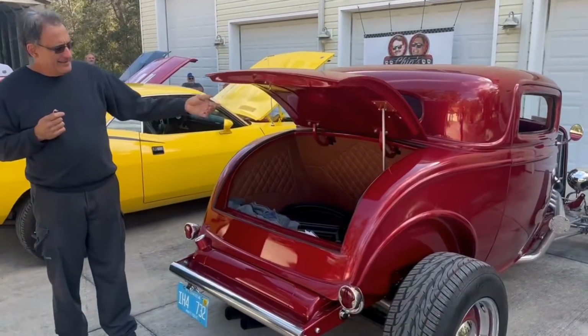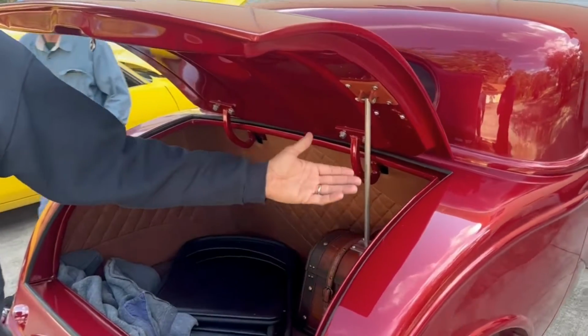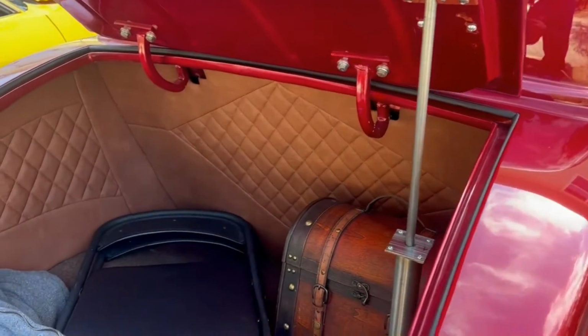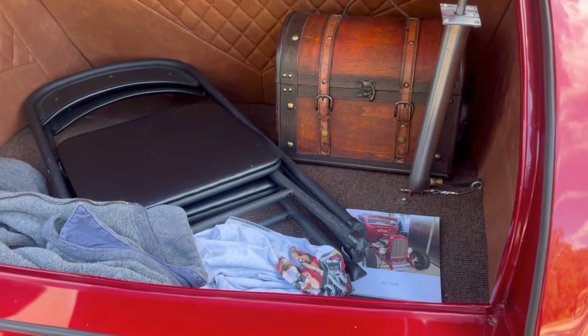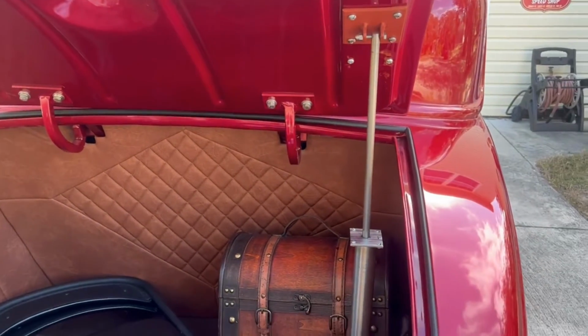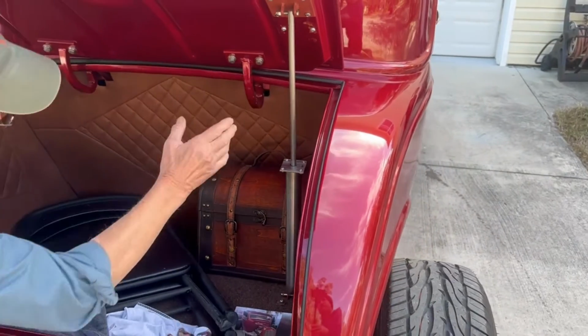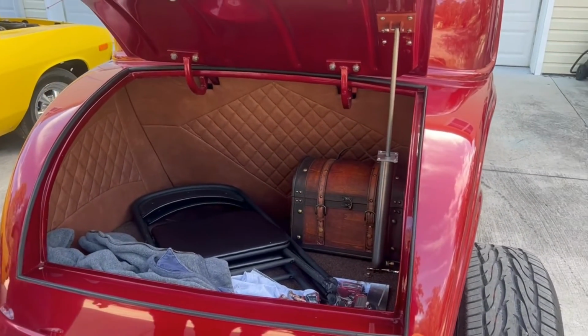This here, Gary built all this by hand. Yeah, tell us about it, Gary. Well, I still have an electric opener, but it just wouldn't get the height, and I didn't want to move it way in here to get the height because of the pressure on the hinges. I didn't trust that idea.